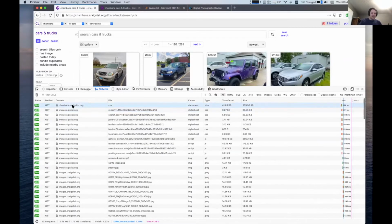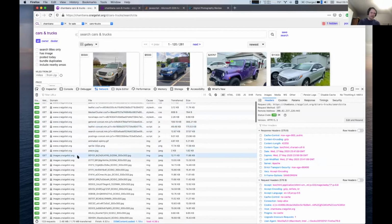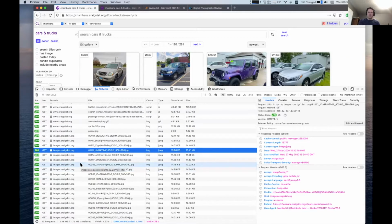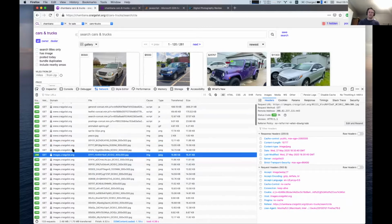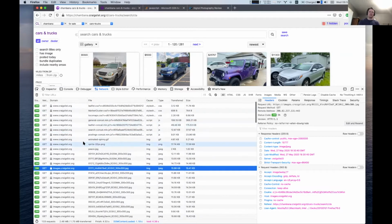And if we look down here, the very first request is going straight to chambana.craigslist.org, and the response headers actually say it's Apache, and you've got cookies and a bunch of other stuff in there. But if you look at where the images are coming from, they're all coming from images.craigslist.org. This is their own service that they run, but it's super simple. You can see it's a different domain that they're sending to, so you're sending different cookies than you would be sending to chambana.craigslist.org. So it's kind of separate.